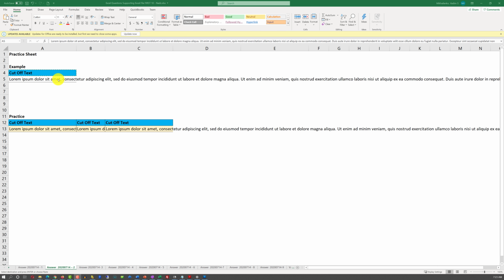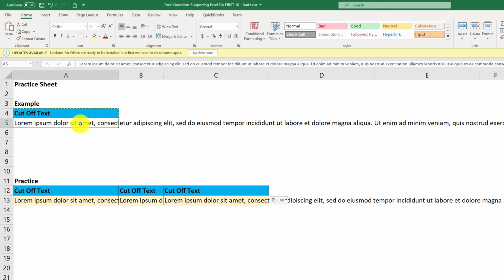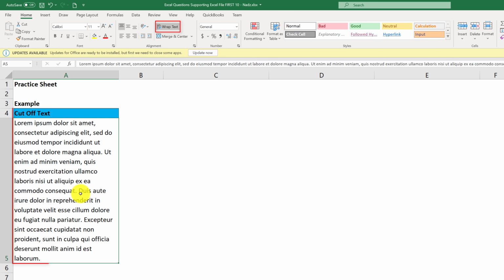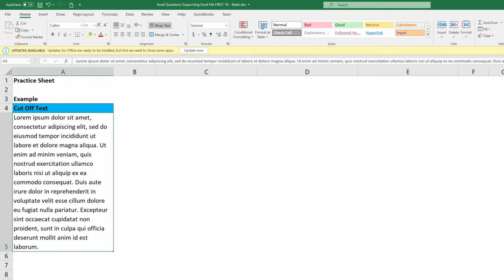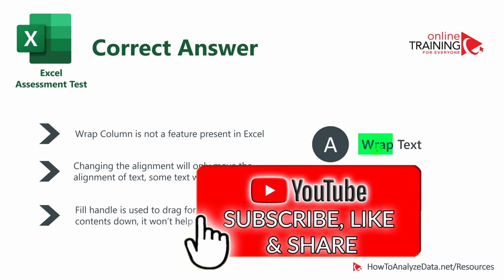If text in Microsoft Excel is longer than the cell itself, for example in the case of cell A5, it continues to flow in the same row. The best way to address this is the wrap text feature. You just need to put your cursor into the specific cell and then click wrap text. And once you do that, the entire text will fit, as Microsoft Excel will extend the cell to fit the size of the text. So this is the wrap feature, and I also have some practice exercises for you. So make sure to download this practice workbook so you can practice answering this question. So the correct answer here is A, which is wrap text.